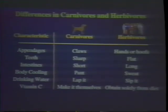Now, many of us think we're carnivores, but folks, there's a lot of difference between carnivores and herbivores. When you look down at your appendages, do you see claws? No. We've got hands, or hooves. Carnivores have sharp teeth; our teeth are flat for grinding. The intestinal tract of a carnivore is very short. You give your dog or cat something to eat, they've got to go outside in a few minutes. The intestinal tract of a carnivore is 3 times body length. The intestinal tract of an herbivore is 12 times body length. When we cool our body, we sweat. Carnivores have no capacity to sweat. When we drink water, we sip it; they lap it. Vitamin C, they make it themselves. We, of course, obtain it from our diet.